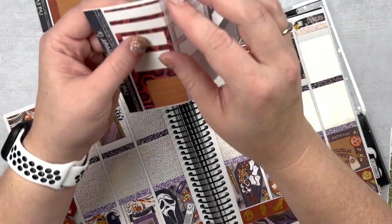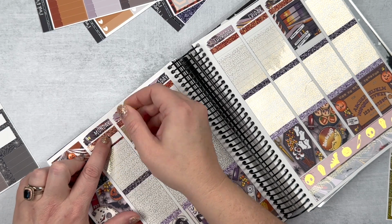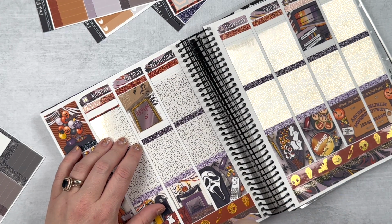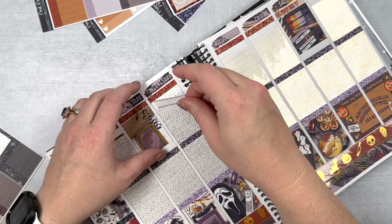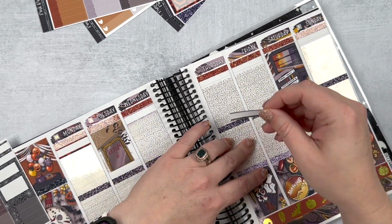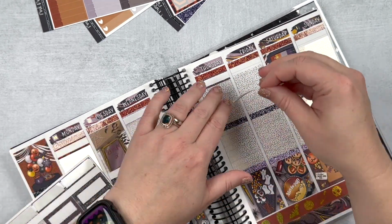Okay, so let's do this. I'm going to go back to foiling here in just a minute, but I'm going to cover up these white spaces, and I'm going to do them with these. Ooh, I don't think I can with that one. What if we did this? I'm gonna go every other one. I'm just gonna keep balancing it. We're gonna figure this one out, because I didn't think this through.